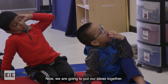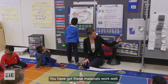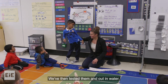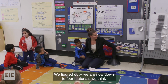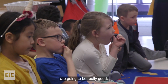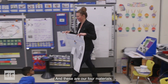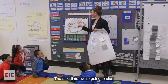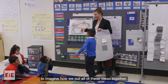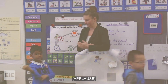Now, we're going to put our ideas together. You have thought these materials work well. We've then tested them out in water. We figured out, you know what? We are now down to 4 materials we think are going to be really good. And these are our 4 materials. The next time, we're going to start to imagine how we put all of these ideas together. You guys did a fantastic job. Give yourself a round of applause.